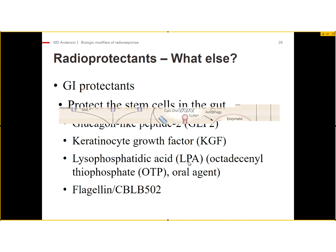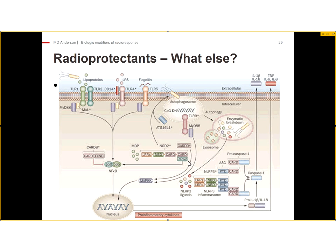So flagellin is actually a portion of a bacteria. What they're using is a portion of the bacteria, or another compound which is a synthetic version of it, that stimulates a particular receptor, TLR5, that causes inflammation and cell proliferation in the gut. The gut thinks, hey, we're being attacked by a particular bacteria, and it proliferates. And the nice side effect of that is that the crypt cells proliferate and protect the gut from radiation.